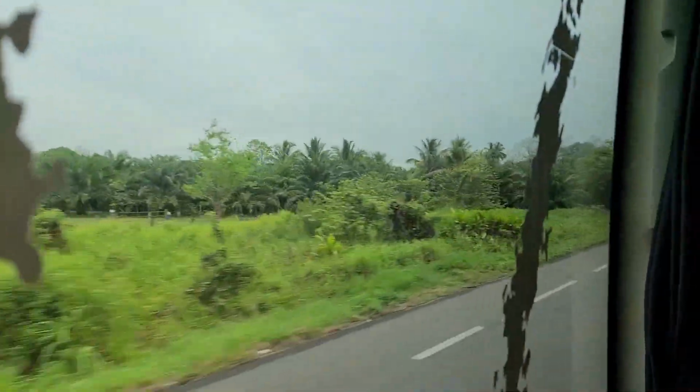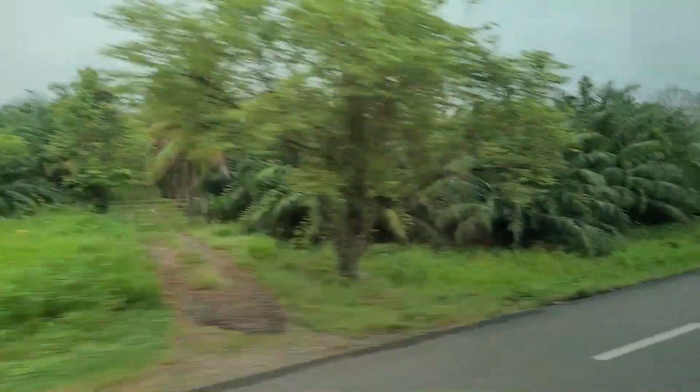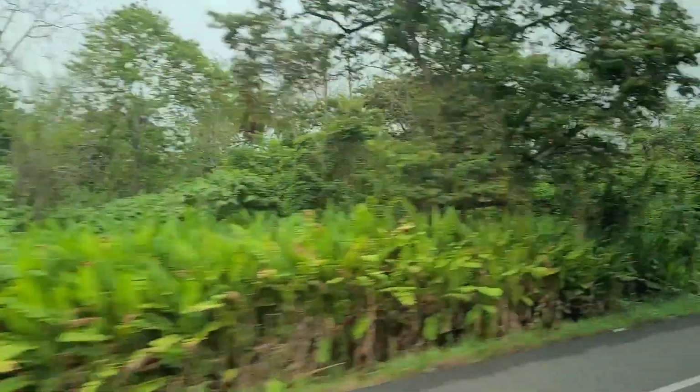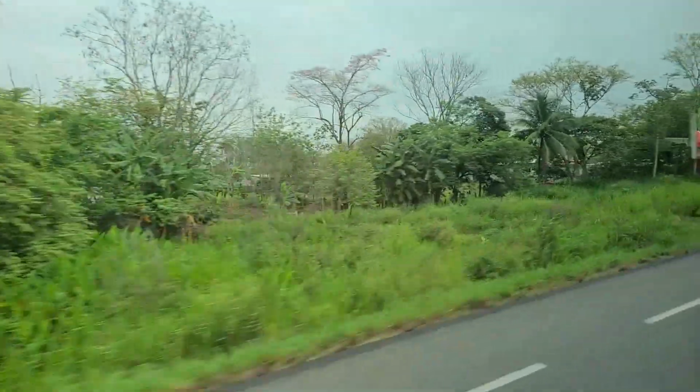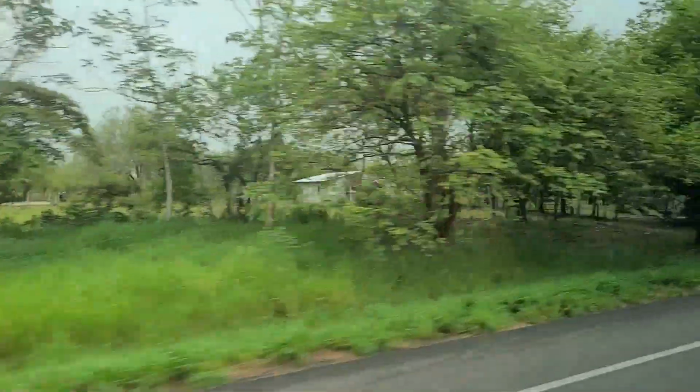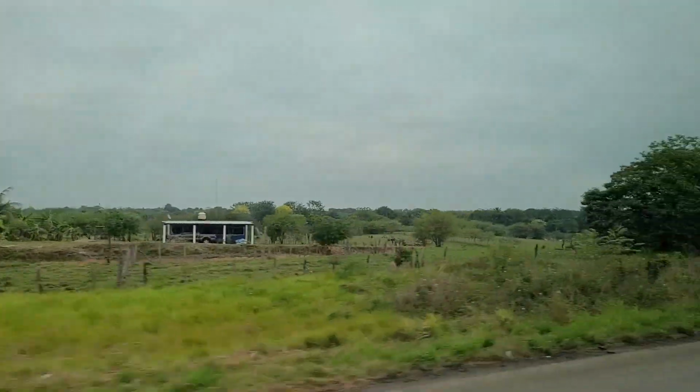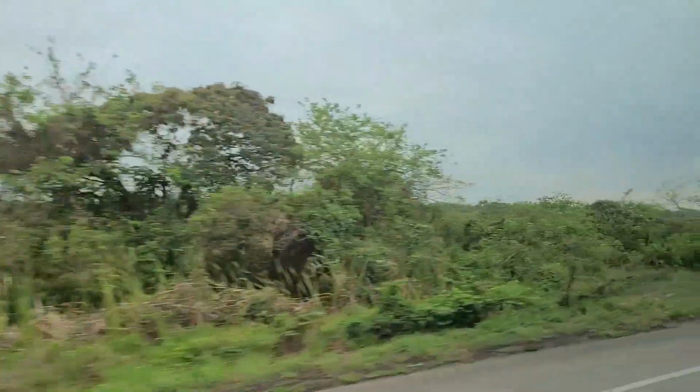We have now crossed over into the state of Chiapas, but we don't really recognize anything because it's pretty much all the same. The whole way it's been the same. Very pretty, green, lots of jungle. I imagine it's been like this for a long time. It doesn't really change.